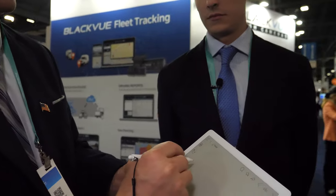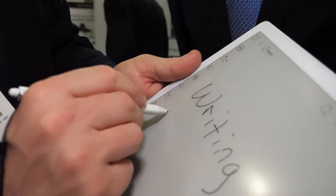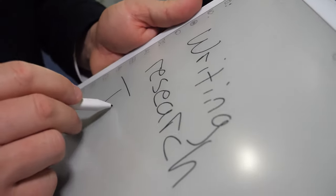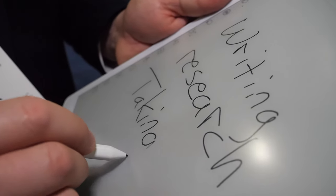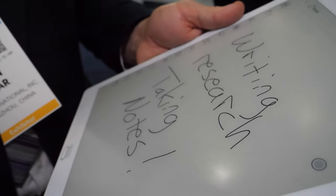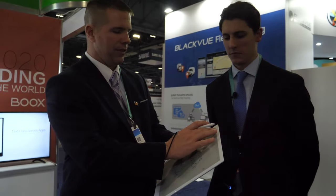It feels like paper. Whether you're writing research documents, you're taking notes in your meetings, just all these types of things that are going on with business professionals. This is made for business professionals. And then the ease of jumping from a note-taking device to the library where the PDFs can then be used.